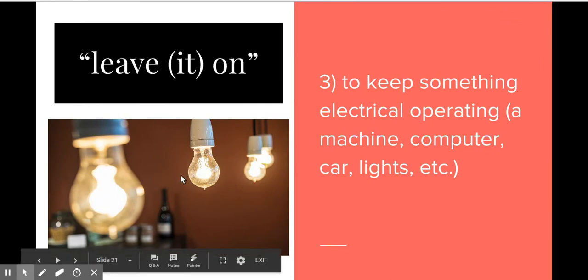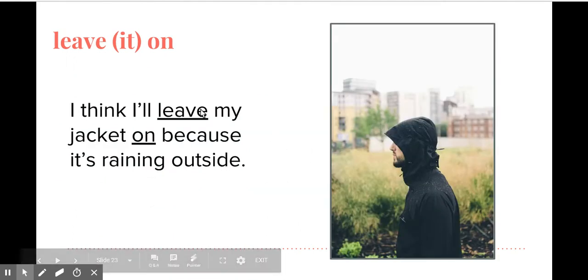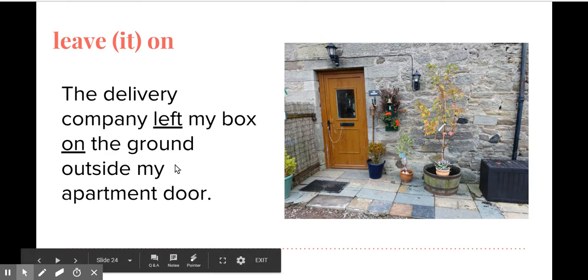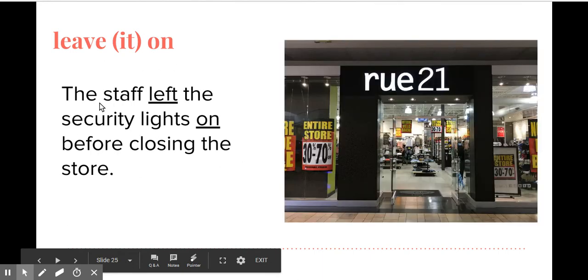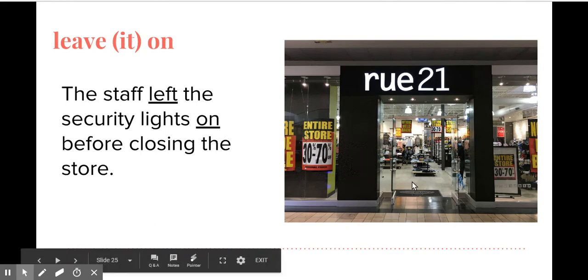So a question might be, did you leave the lights on? Another one would be turn off the lights, but he left the lights on. They were left on all weekend. Here's some more example sentences for leave it on. I think I'll leave my jacket on because it's raining outside. The delivery company left my box on the ground outside my apartment door. Left on. And here's the box. See? The delivery company left my box on the ground outside my apartment door. Leave it on. The staff left the security lights on before closing the store. So all the security lights are on before they close the store.